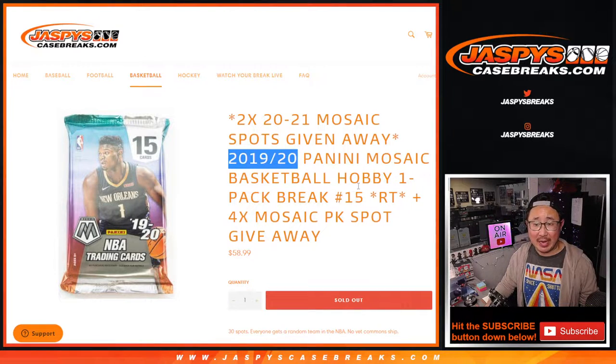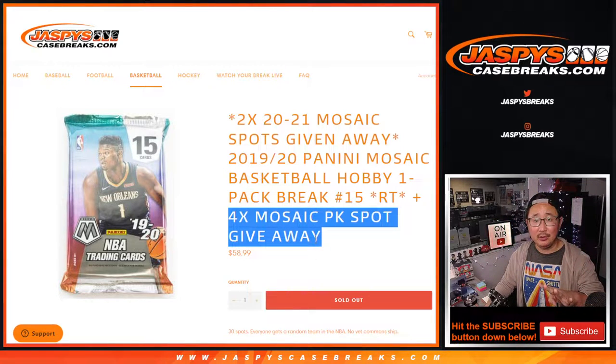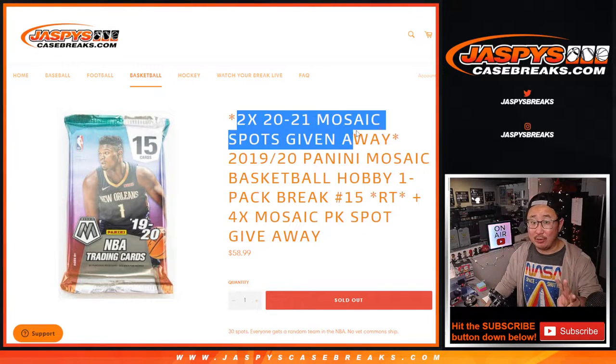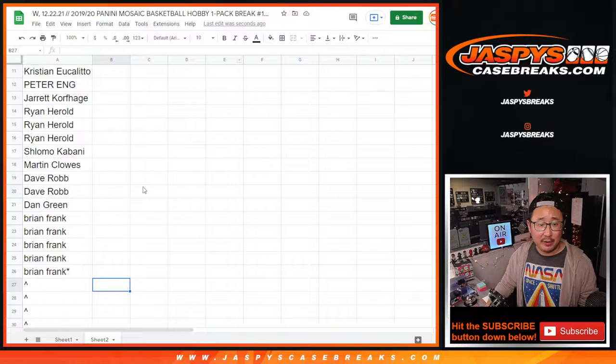2019-2020 Panini Mosaic Basketball Hobby Pack, number 15. Three different dice rolls happening here. First of all, we're going to give away four spots within the break itself. Second dice roll will be the break. And the third and final dice roll will be the two spots in that full case break of 2020-2021 Mosaic Basketball Hobby Edition. Big thanks to this group here for making this happen.